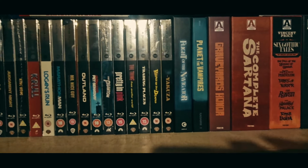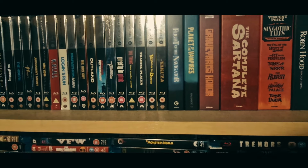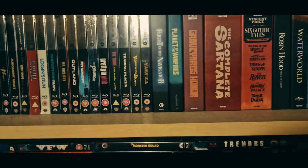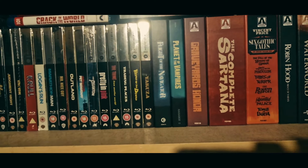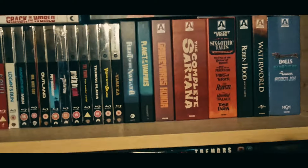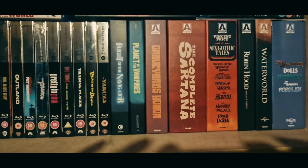Next to that, we have the Second Sight release of Flight of the Navigator, then the recent Radiance release for Planet of the Vampires, Arrow's Graveyards of Honor, which has the Graveyard of Honor original from Kinji Fukasaku, and then the Takashi Miike remake, the complete Sartana box set, which is, I can't remember how many films it is, maybe 6 films or 5 films, spaghetti westerns.